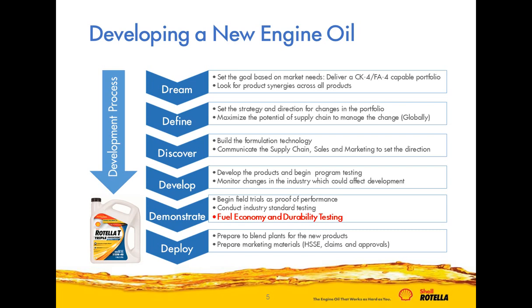So to dive right into the developing of new engine oils, we like to say we have a 6D strategy. And those 6Ds are dream, define, discover, develop, demonstrate, and deploy. And the focus of these 6 Ds is to help us guide the development process of the idea or concept of a new engine oil all the way to the deployment and eventual end user, to the customer. So we start with a goal, setting out a concept like we did today for CK4 and FA4 engine oil development. We set a strategy for how we're going to implement those types of products, both within our own supply chain, but also how we get it to our customers.